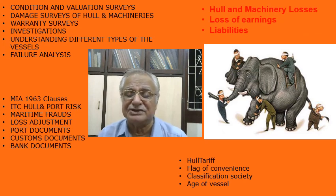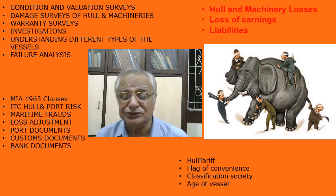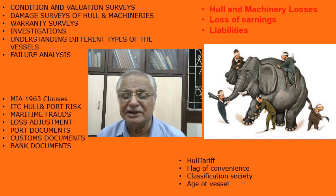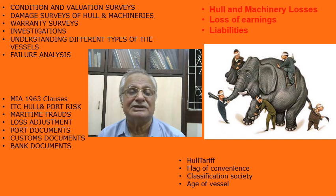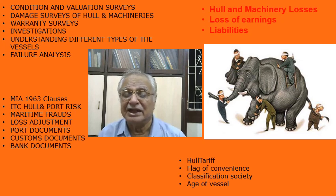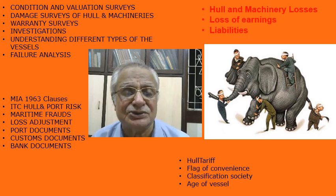Of course, this subject is not on loss adjustment of hull policy. Then you should know about the port documentation. You can combat maritime fraud provided you know the port, customs and bank documents, etc. I have come across a couple of cases where they said the vessel was lost at sea, but they had shown as if it had come to Mumbai. Afterwards, they took the insurance, and subsequently they showed there was no insurance.